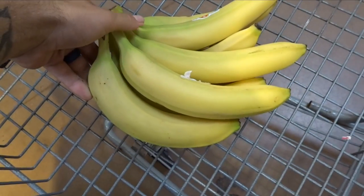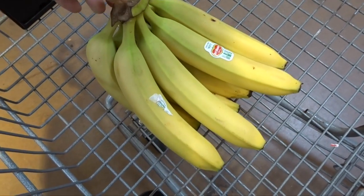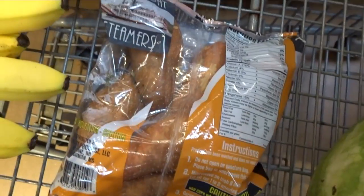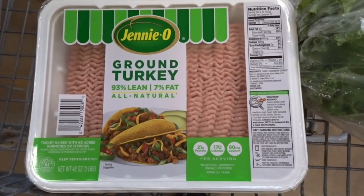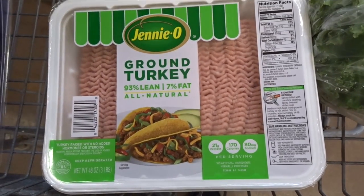Bananas, they're 59 cents a pound, so this is 3 pounds roughly, so it's gonna be about $2. Kale, these are 99 cents a piece, so this is gonna be $3. Potatoes, $1.99 for a bag. We have ground turkey. We could get 85%, but since I'm cutting, I'm gonna spend an extra $1 for 3 pounds of 93%. So this is $9.99.